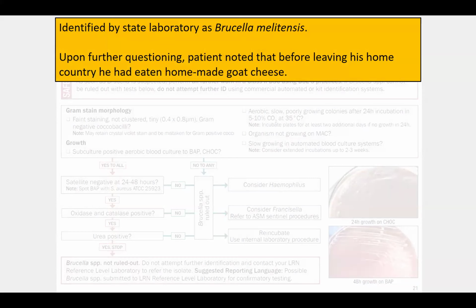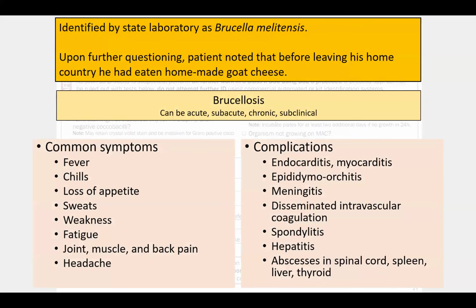I didn't say much about Francisella as a disease, but let me point out with brucellosis, here are some of the common symptoms. You see these just very general, non-specific symptoms that you can get. I mean, I've got like 4 or 5 of these right now. I'm not too concerned that I've got brucellosis. So it's a very difficult diagnosis to make.